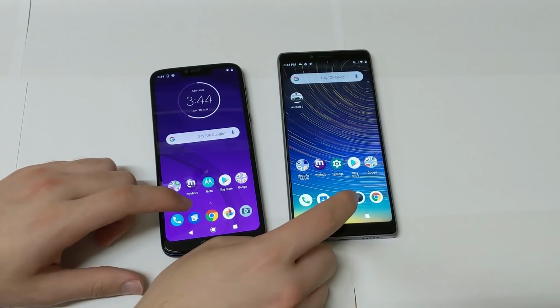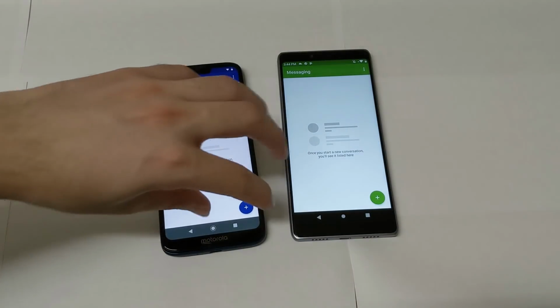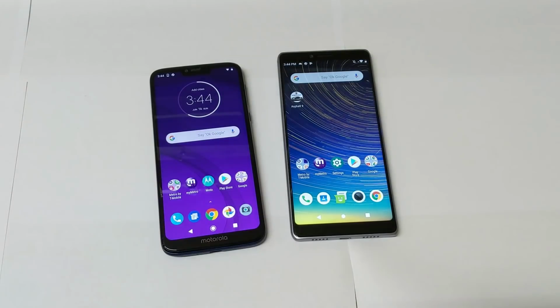So let's try the messaging app. So 3, 2, 1. See how fast it opened the messaging app? And that's really the theme behind both of these phones. They're going to be evenly matched, but for some reason the phone app on the Moto G7 Power is slower than the phone app on the Coolpad Legacy, and it's slower than normal, to be honest.